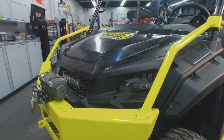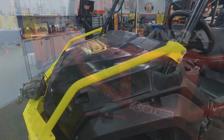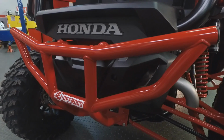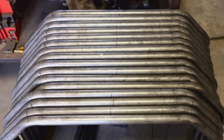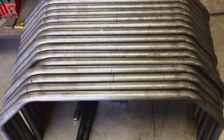Again, how important is something like a reinforced bumper compared to what comes stock? Some of them don't even come with one stock. The ones that do typically are made of a very thin material to be lightweight. We build ours, I would say, at least double the wall thickness, all DOM tubing. Considerably more protection with our products versus OEM product.